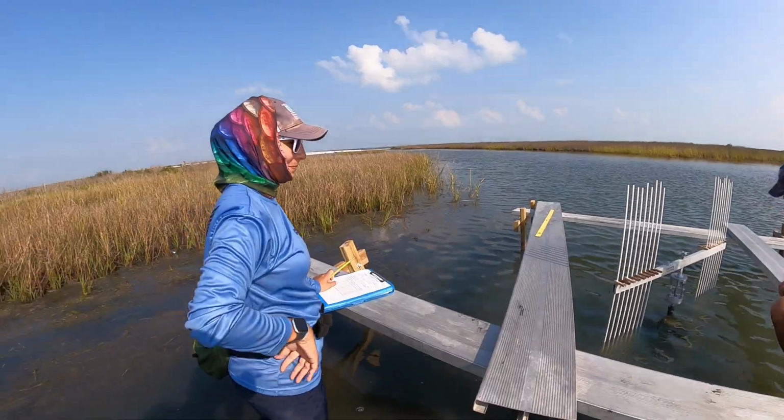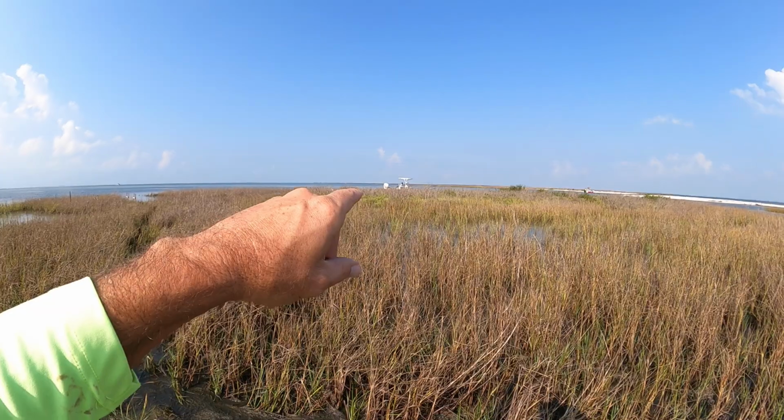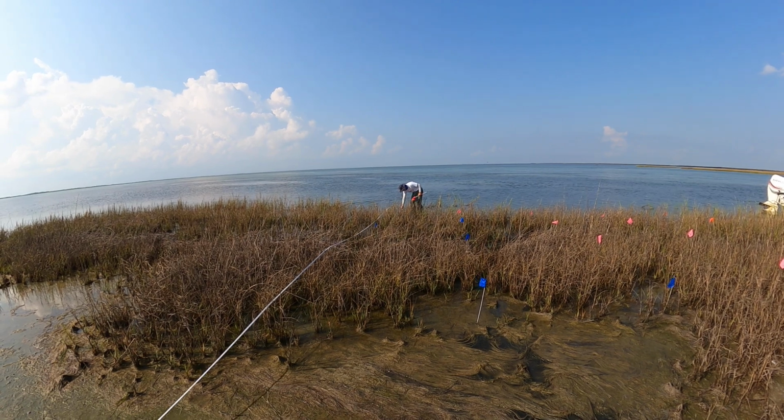The other thing that we do out here at the same time is vegetation transects, and so you'll see some folks over here that are actually, they have flags all in the ground, and we'll walk over there.